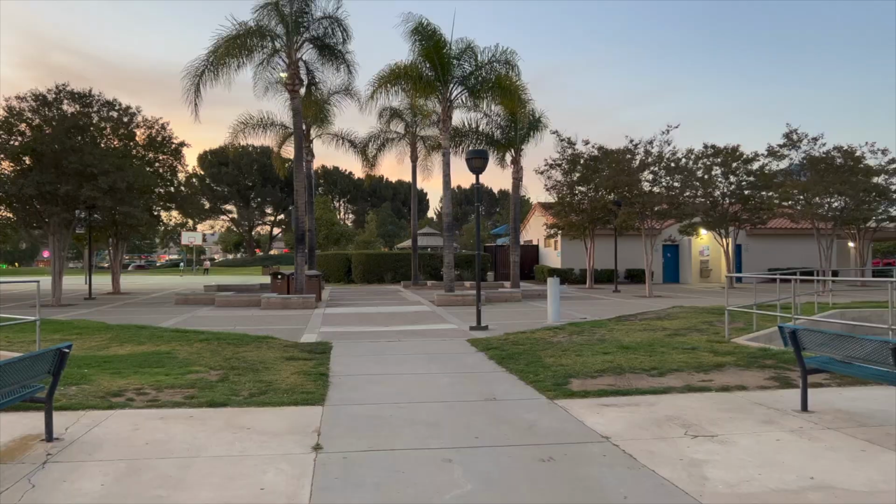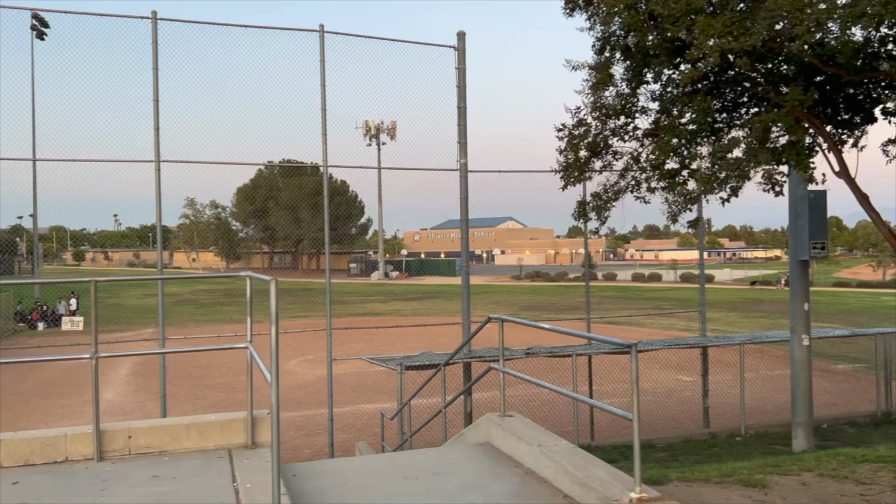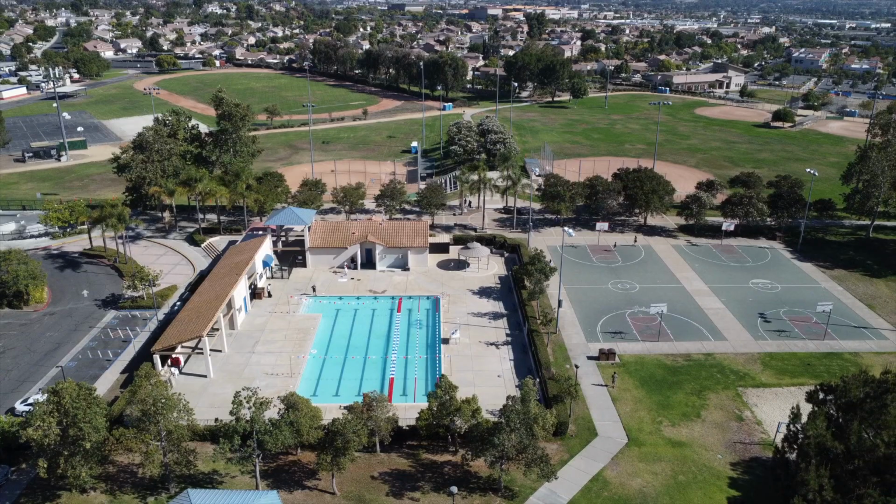And just a little further down Cal Oaks is the Cal Oaks Sports Park. Here they have several softball fields, leagues for both adults and kids, a skate park, a swimming pool, outdoor basketball courts, a play area for kids. They have some tennis courts.